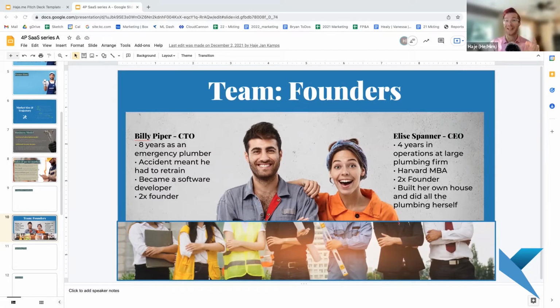Now, this slide should ideally say something about whether those were exits or what happened to those companies. If it just says 2x founder, my alarm bell goes off immediately. I was like, well, you did it twice, but are you any good? So, as a founder, you have to be prepared to defend that part of the slide. And then there's his co-founder, Elise, who has an MBA and clearly has deep business acumen again. 4 years of operations in a large plumbing firm, again, has deep expertise for what the needs are of these customers, and then built her own house and did all the plumbing herself. Is that relevant? Probably not, but it makes for an interesting story.